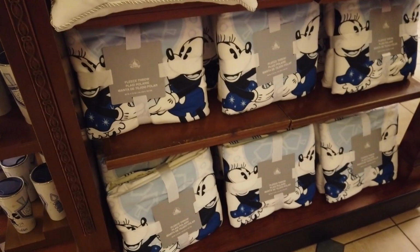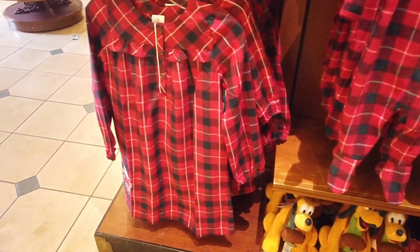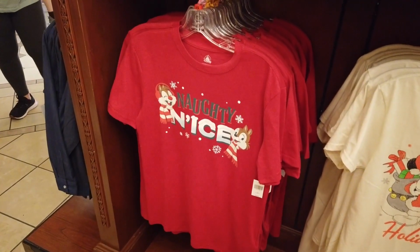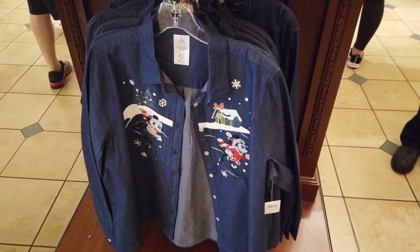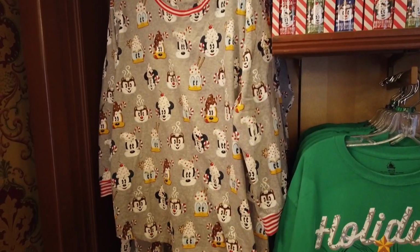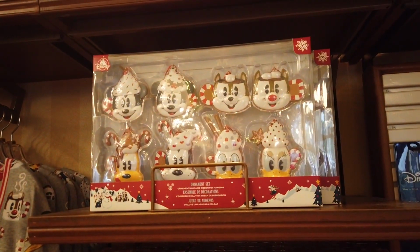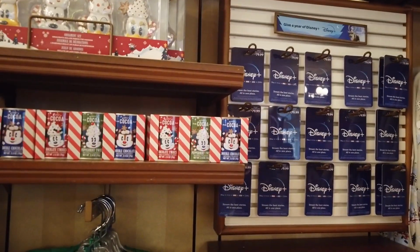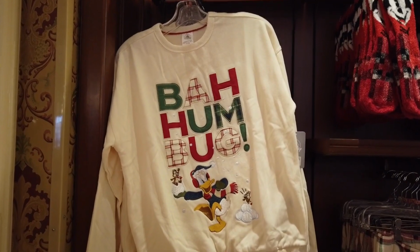Pillow and a blanket, a kid's sweatshirt, kid's cuddly outfit, kid's onesie, kid's nightgown, a long, glittery cardigan, yet another t-shirt, an embroidered shirt like my mom wore in the 90s, but I'm thinking about buying it for myself now, a very cute mug, adult's pajamas, another t-shirt, ornaments that look like Coco, Disney Plus gift cards, the gift that keeps on giving, Coco set, Crocs, sweatshirt number 3, 4, we've lost count.